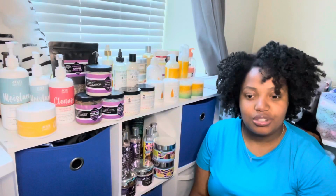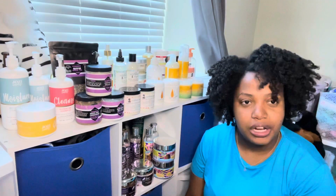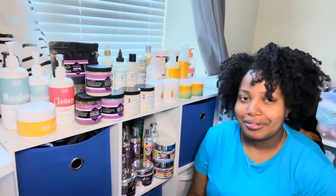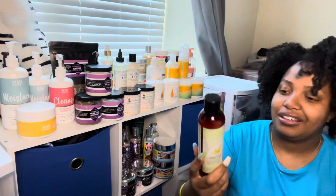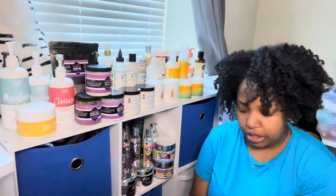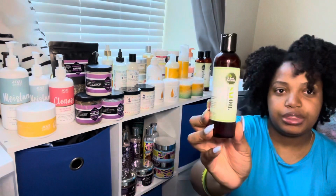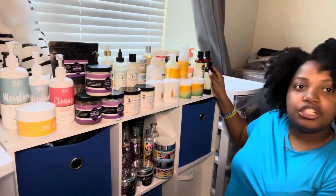Next is Silent Naturals. I have 3 of my 4 products. The 4th one I packed into the overnight bag. I went away for my birthday and I have not unpacked that yet, so that product is in there. I'll just mention it. So I have the Ylang Ylang Conditioner, the Leaf Shampoo, the Sage Oil, and the product I'm missing is their Spray Leave-In Conditioner.